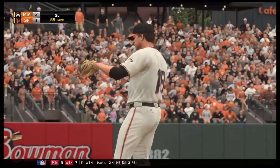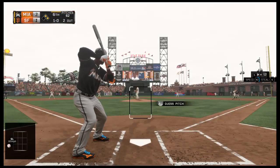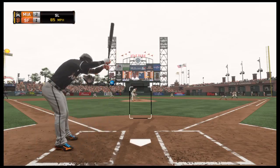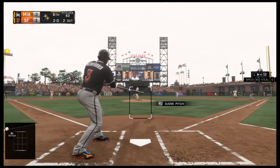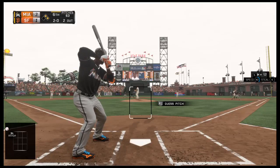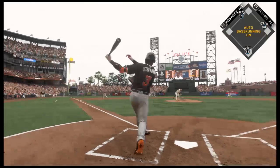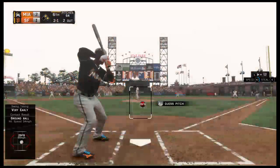Adeiny Echeverria stands in as he looks at ball 1 here. You get the sense that things are starting to get away from him a bit out there. It all comes from falling behind hitters and then having to come in there with something good to hit. That's going to get you every time. Look out. 2-0 now. Too far out in front that time. He can't keep it fair. 2-1.